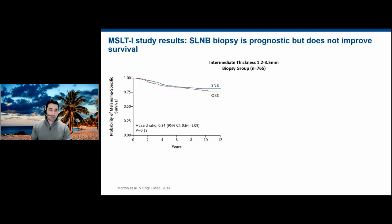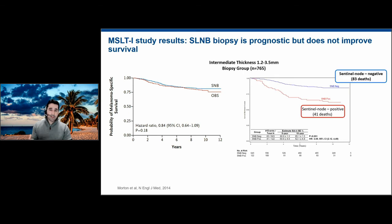So the landmark MSLT1 study that I mentioned on the previous slide, it demonstrated the prognostic value of sentinel lymph node biopsy testing, what it offers patients with melanoma. But despite the clear value of sentinel lymph node biopsy, twice as many patients who developed metastatic disease and later died actually had a negative sentinel lymph node.